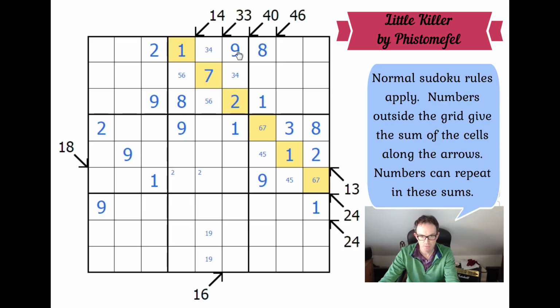And the 40 clue is forced. We've got 24 there, plus 9 is 33. These two clues have got to add up to 7 without using a 2 and without using a 1. So the only way left is going to be with a 3 and a 4. 3 over here. So that's a 4, that's a 3.